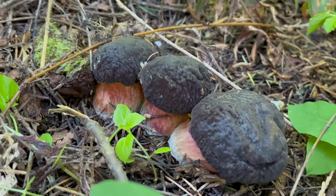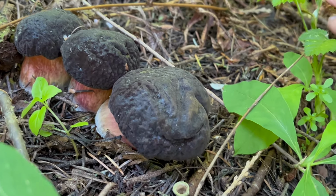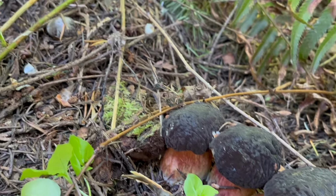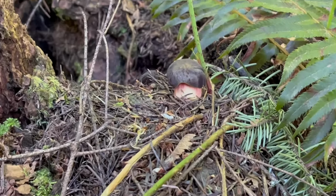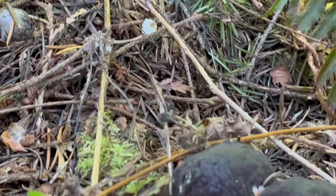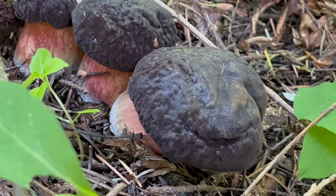It's got a little bit of a lemony flavor or taste. I'm going to go ahead and harvest these and have a nice little side to tonight's dinner. So cool to find out here. I'm seeing some more too. As I pan up here, you can see a really small one fruiting out. So I might even poke around and see if there's more to be had out here. But very cool to see. Again, that's the deep purple bolete, Xerocomellus atropurpureus.